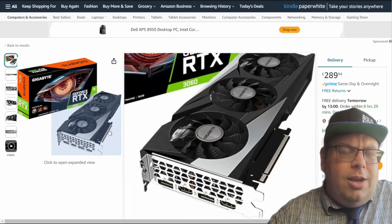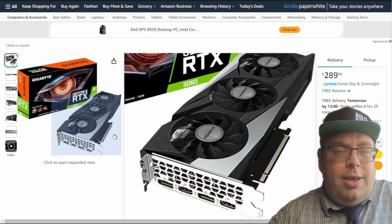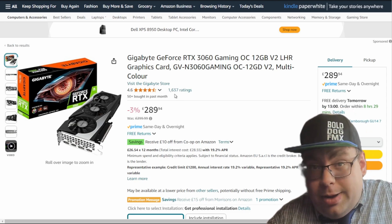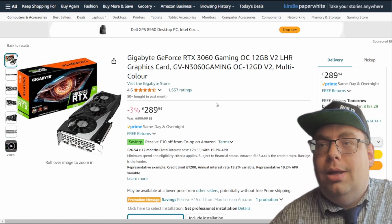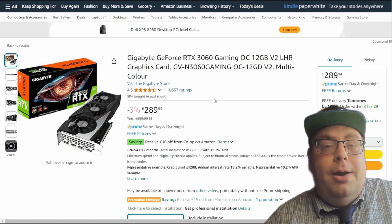Now this I actually got from Newegg. I didn't get this GPU from Amazon because I got a really good deal on it. I think it was shipped from America, and there was quite a lot of money off it. But I am running a GeForce RTX 3060. I haven't had any issues with it, and it seems to run everything pretty well.